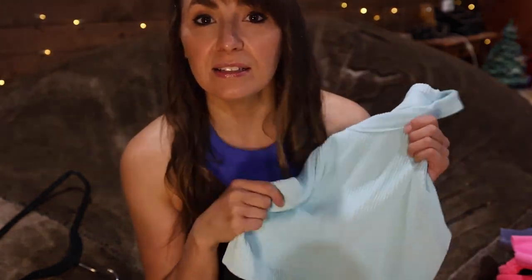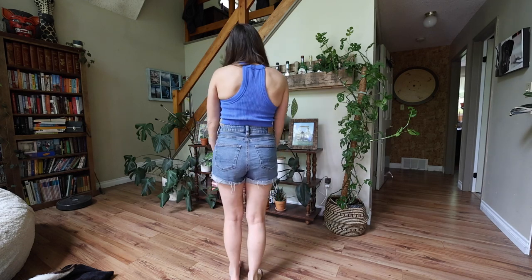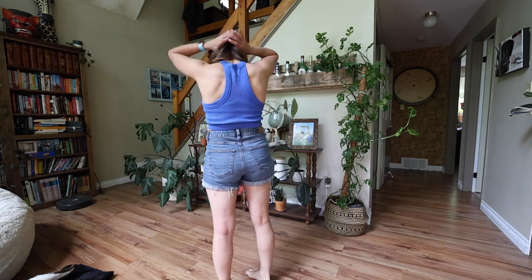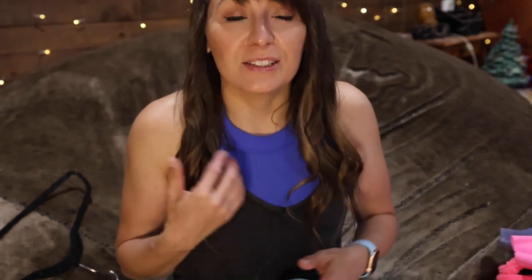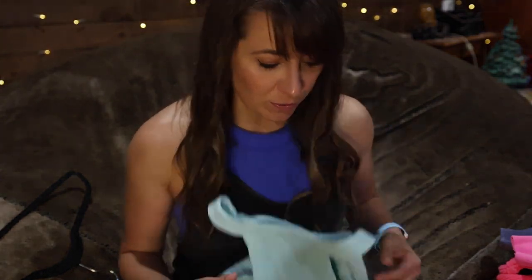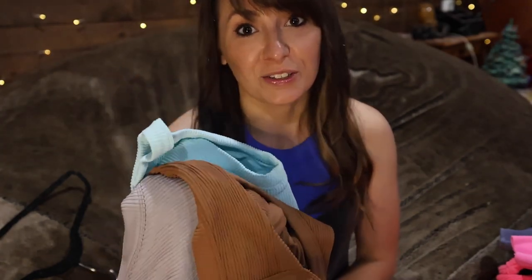And I got this in a size large because I have a very short torso, and also my rib cage sticks out a lot. I know that kind of sounds weird, but I just need the extra space I find in more fitted crop tops, because they're just really tight around there, and I just don't like that look on me. So I like to usually size up if it's a fitted crop, and I still think these fit me great. They're so comfortable, highly recommend, and like I said, so many colors.